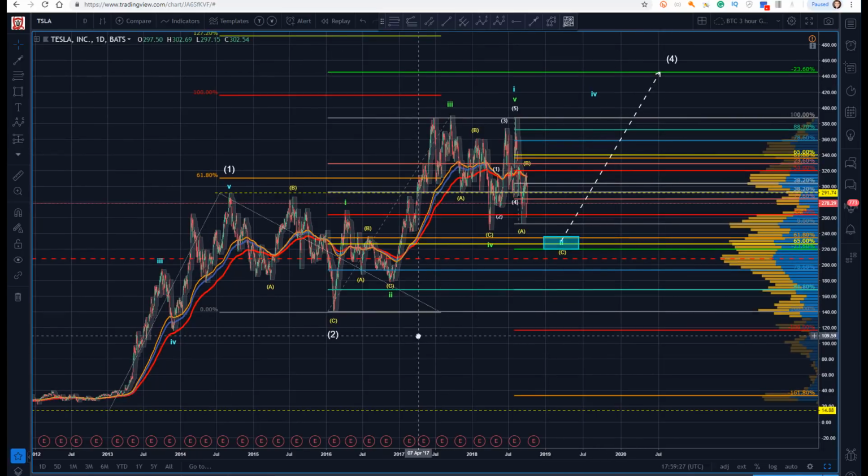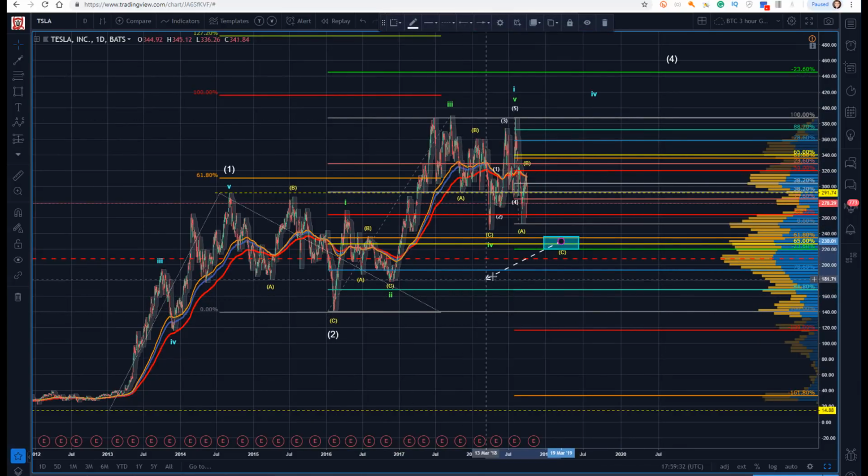Now that stays valid until we break this pivot. So here's the 786, 887. Technically we could still have a 2. We reduce the odds as we go much lower than that, but it's still definitely possible.